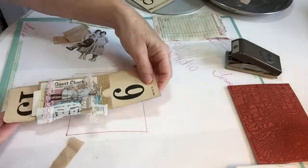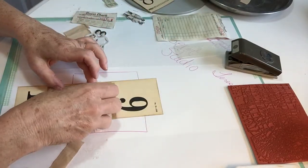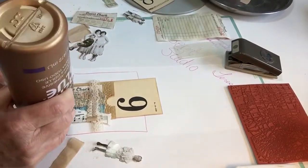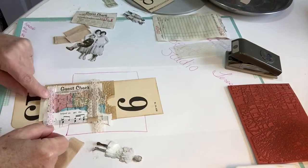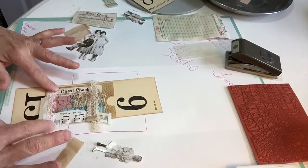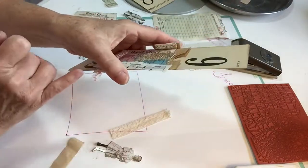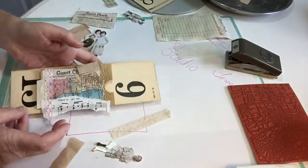All right, so what I'm going to do is put everything down except for the little girl. So the first thing I want to do is get this piece of lace down here. So I'm just going to run a little bit of glue straight across. Pat that in. It'll dry clear. And it's okay to have this excess because if you want to wrap it around, that's fine. Or you could wrap it around so it goes to here and cut it off. So it's okay to have that excess hanging off.